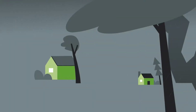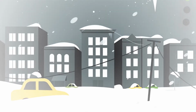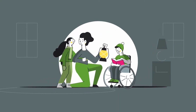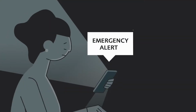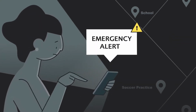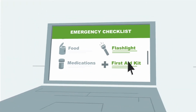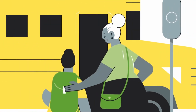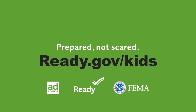Each year, there are more than a dozen significant tropical and winter storms that threaten the East Coast. So chances are there will be more hurricanes and blizzards near here again. And between school, sports, and social lives, chances are you won't be with your kids when it happens. Will they know what to do? Ready.gov/kids has all the educational tools and information to make the conversation easy. When the time comes, chances are they'll feel prepared, not scared. So talk with your family today.